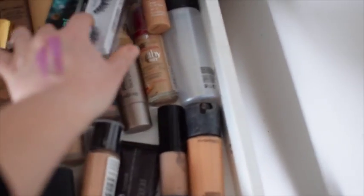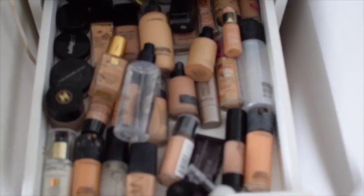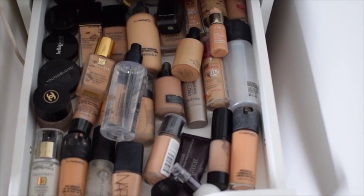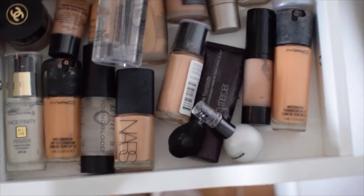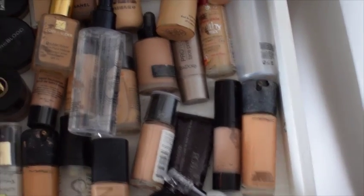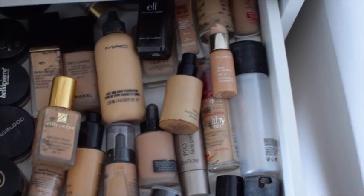This drawer here is my foundation drawer. Now, before you think I have a problem. Okay, wait, I do have a problem. But before you think I've lost my mind, there is a couple of the same foundations in here, just different shades, because you actually do need different shades. So, for example, I've got a spare NC30 of my Pro Longwear. I have a NARS one, a couple of MACs in there, a couple of Giorgio Armani, take that out of there. Double wear, the Youngblood one, there's a Chanel Illuminator, there's the Perfectionist Chanel foundation.